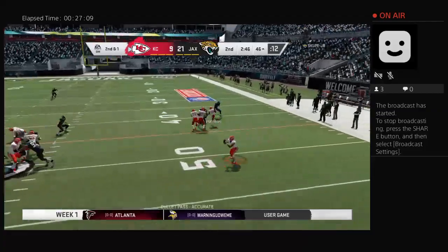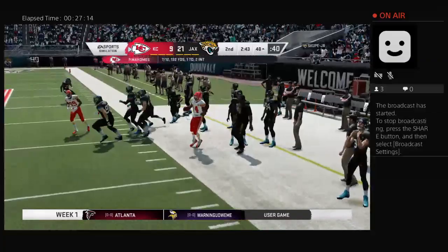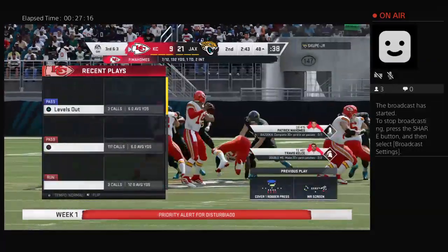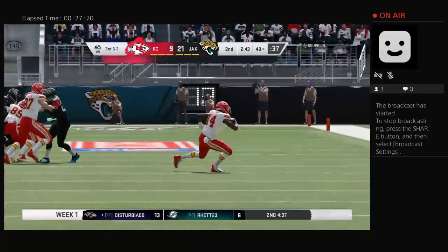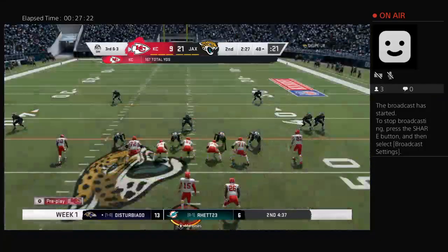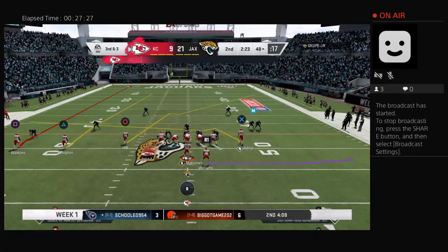On 2nd and 1, Mahomes looking right side, and that's complete to Watkins. The tally there, -2 yards, brings up 3rd down. They completed the screen on the perimeter, but boy, that was textbook defense. Exactly as you're taught to play against a wide receiver screen, and they snuffed it out for a loss of yardage.